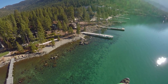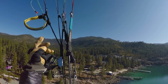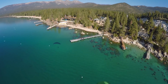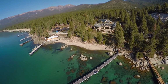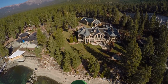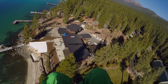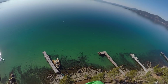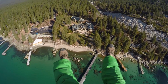Well, there you go, boys and girls. And then there's this one over here that they've been building forever. Yeah, rich people really hate it when you do this. Oh!